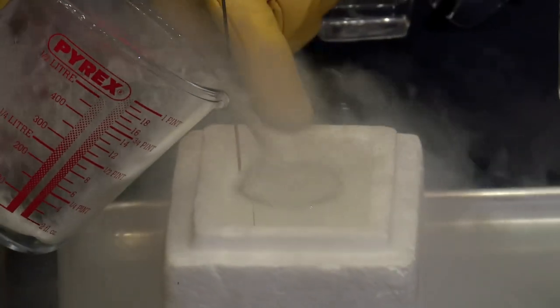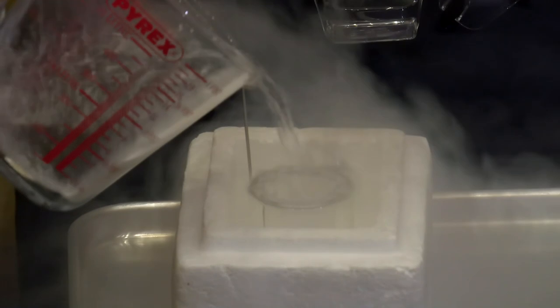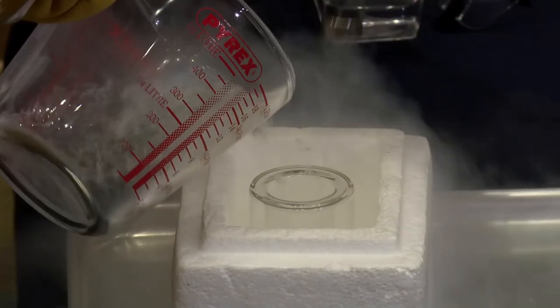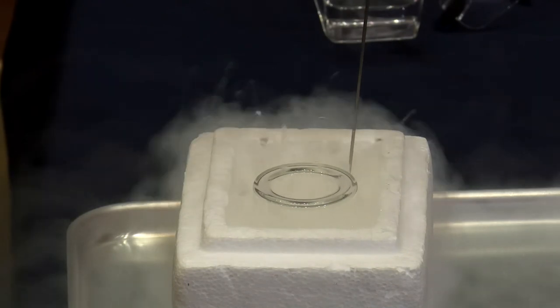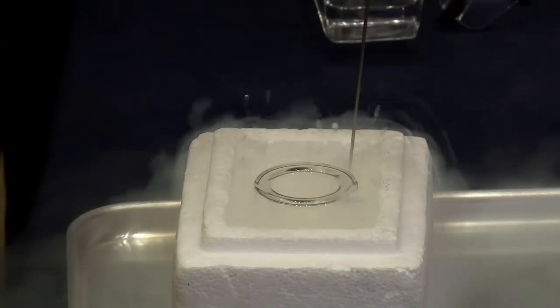So, in this polystyrene case, I've got a little glass dewar, like a little glass beaker, and I've got a magnet, a very strong magnet, that I'm just holding onto a stick. And we're gonna have to wait for it to cool down. We might have to wait a little while. Because how cold is liquid nitrogen?